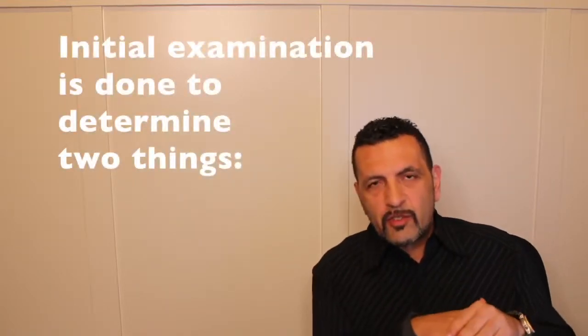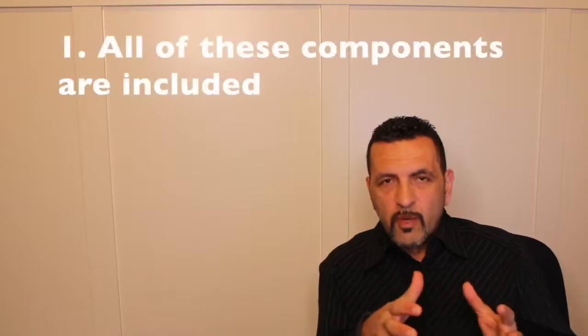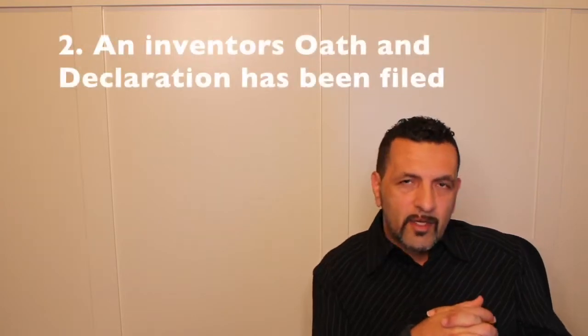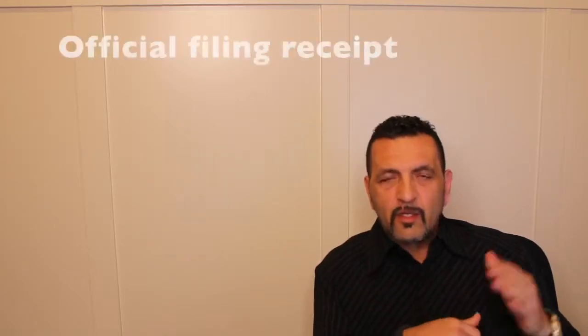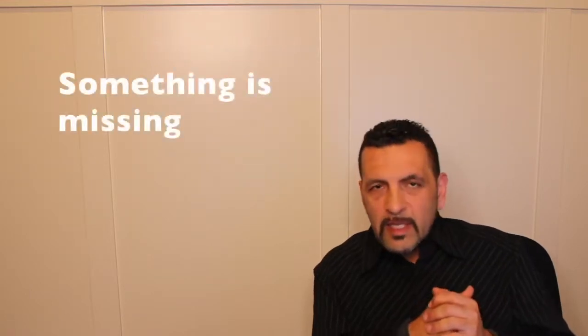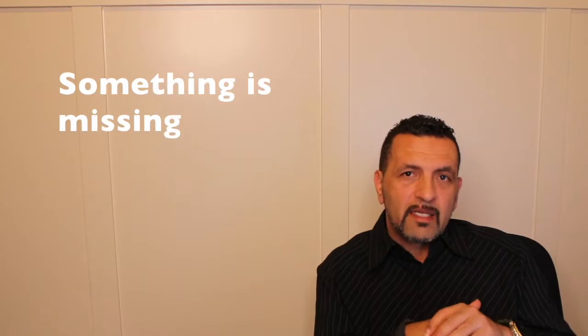When you file a non-provisional patent application, the Patent Office does an initial examination of your patent application to determine whether all those components and all those parts are there. The other thing they look for is to see whether an inventor's oath and declaration is filed. Once the initial examination happens, the examining office sends you an official filing receipt telling you that all the things that they require are there, or they will tell you in that document if something is missing.